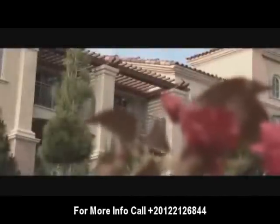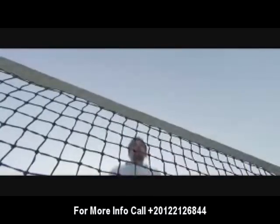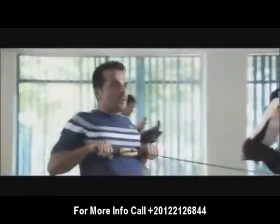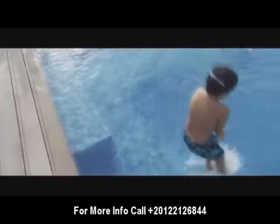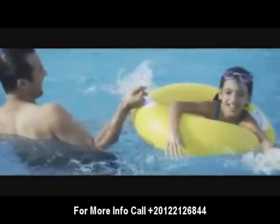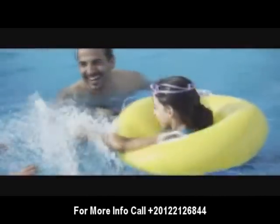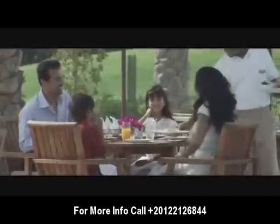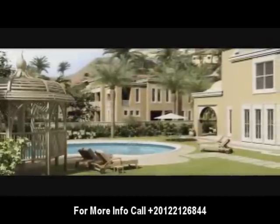Whether you prefer racket sports or a gentle swim, the ample leisure facilities on offer at the Uptown Country Club will have something to suit your tastes. From pitches and pools to a state-of-the-art gymnasium, it is the perfect place for families and friends to meet and unwind, or to simply escape for a while. Family and social life are central to this community, and Uptown Cairo has been carefully designed to promote these invaluable social values and connections. Schools, mosques, and superb healthcare facilities are on hand.